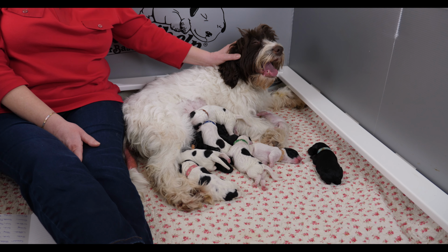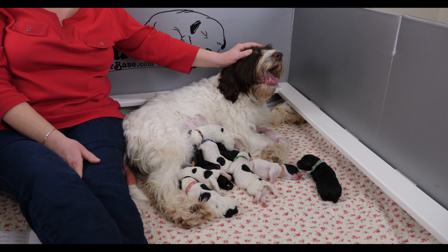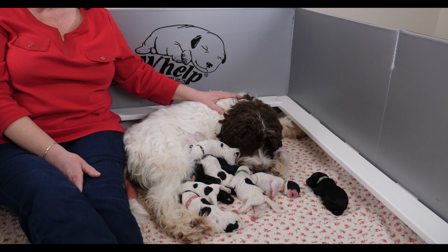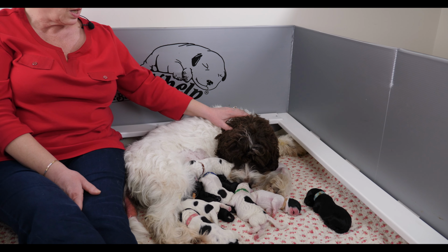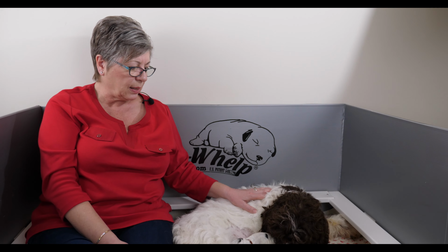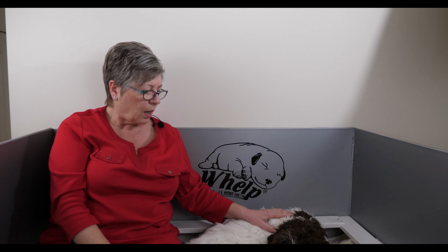So it's a lot of resources for Breezy to provide to this many puppies. So we will give her extra support, extra food, a few extra supplements, and some extra bones to make sure that she stays in tip-top condition. We will also be monitoring her very closely to make sure that she's doing well and is able to maintain this many little mouths.